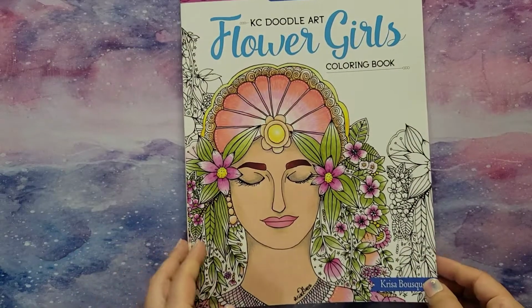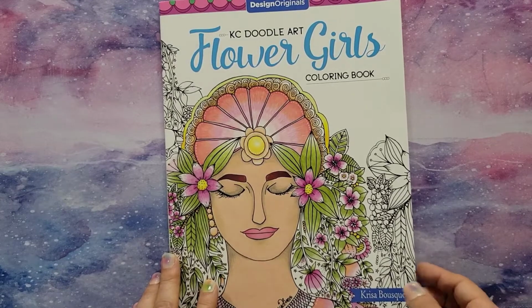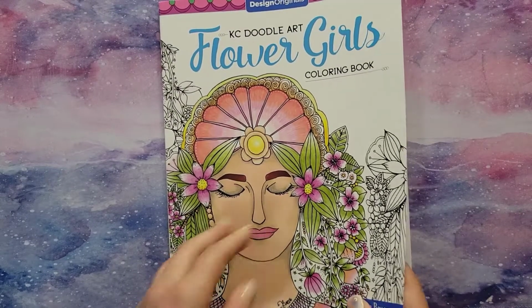And the last one from the Casey Doodle Art is Flower Girls. I think they're all by the same author, the ones that I have.